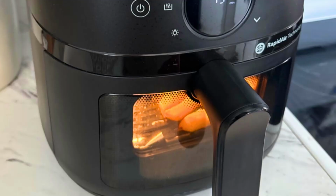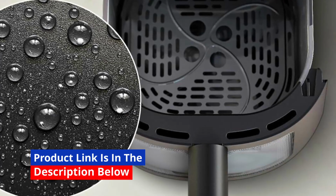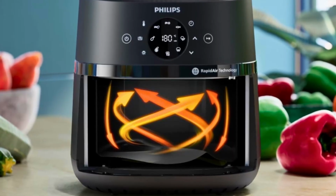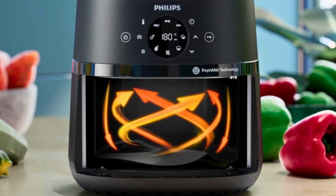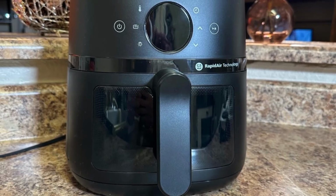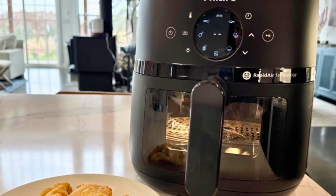Cooking window for perfect results. No more opening the basket and losing heat to check on your food. The built-in cooking window lets you monitor your dishes in real time, ensuring they're cooked to perfection every time. Watch your cupcakes rise or your veggies crisp up. It's like a front row seat to culinary magic.